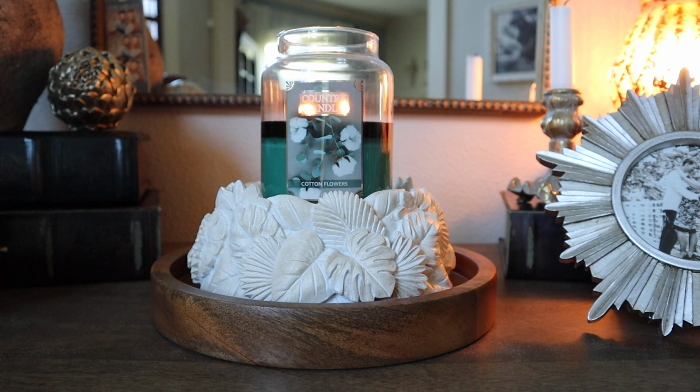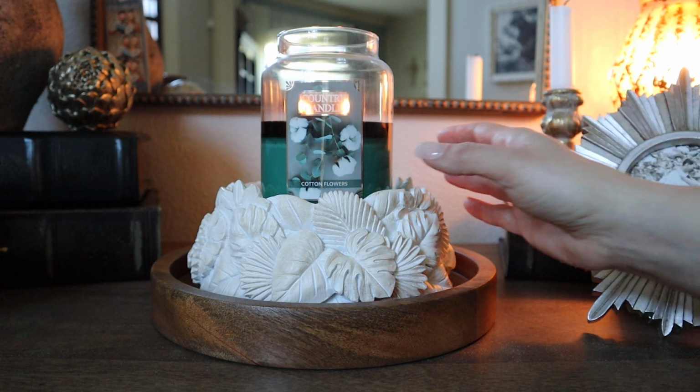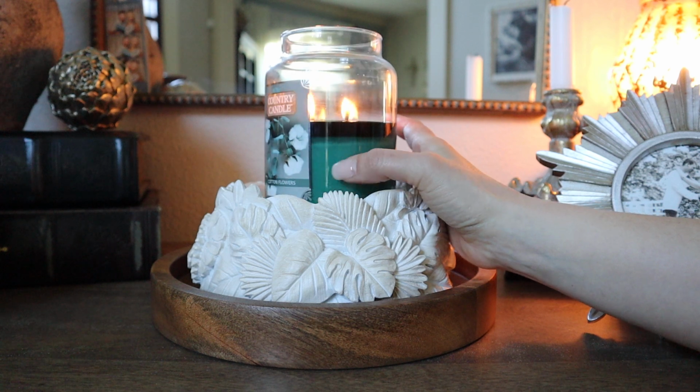They use 100% soy. It's the same soy that they use in the 2-wick tumblers that are the cream colored wax. But with the Country Candle, they dye the wax, and that does affect how the wax interacts with the wicks. And so some people have experienced the wicks studding out. You can see on this one here that the wicks are nice and tall.